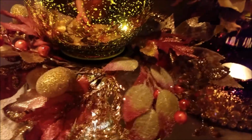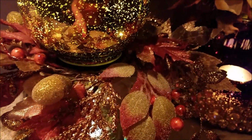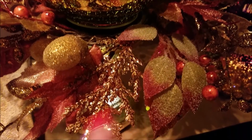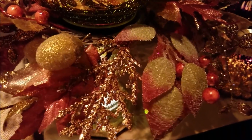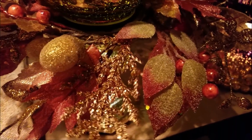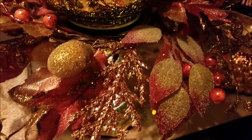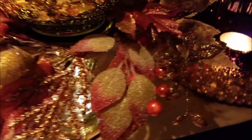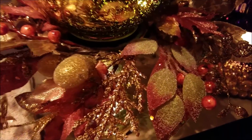I think it's sold out, but every once in a while some pieces in the collection pop up in the as-is, because I got these last year. She just had the candle rings, but she made a whole collection this year with the wreath and the garland. So if you like it, you might want to keep checking the as-is.